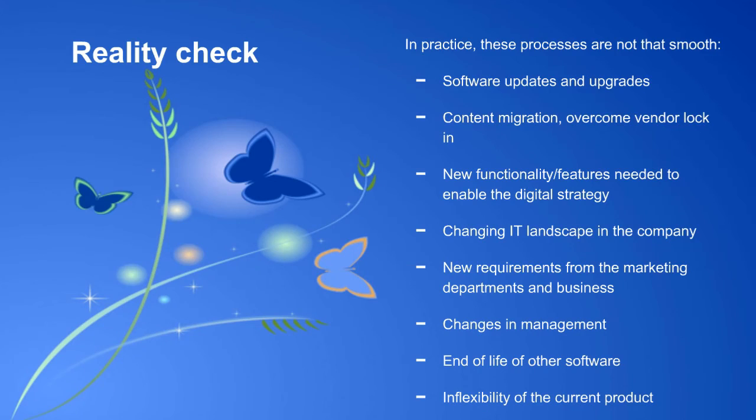Another point is end of life of other software. Well, this comes back to the first point, but it imposes extra risks because software that's end of life is not supported anymore and therefore doesn't fix security vulnerabilities anymore. And well, even if your system is compromised elsewhere by another software package, it doesn't even have to be the CMS. All your other systems are unsafe as well.